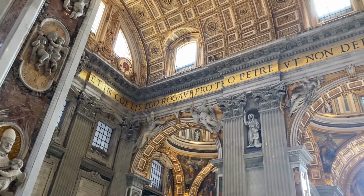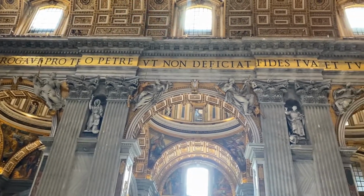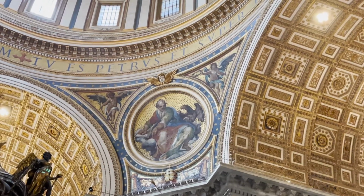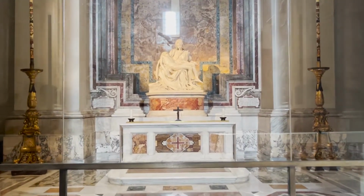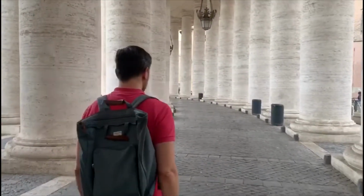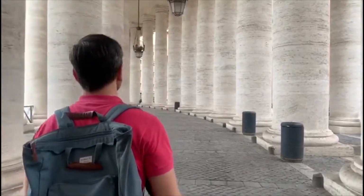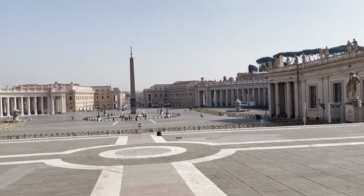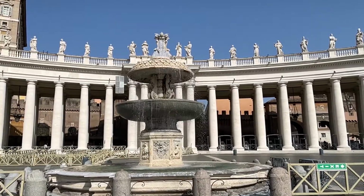A mixture of gold, marble, art, mosaic, and architecture in a combined cohesive effort by thousands of people for over a century to create their idea of heaven on earth based on faith. The world-famous Pietà by Michelangelo, something that is so subtle and evocative every time you see it. Walking through the colonnade, I feel happy and exhausted, but ecstatic to have been able to cover it all. It is a wonderful point of view to end our day where the story of Peter's ending happened and where the Vatican City began.